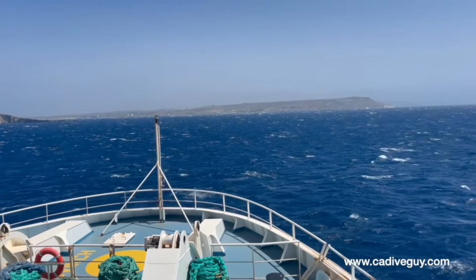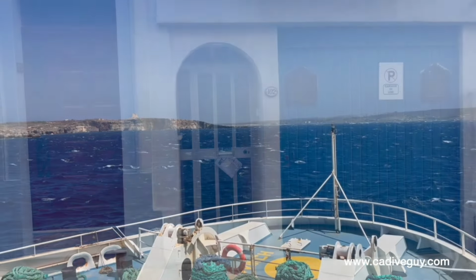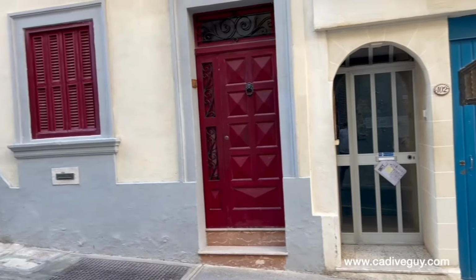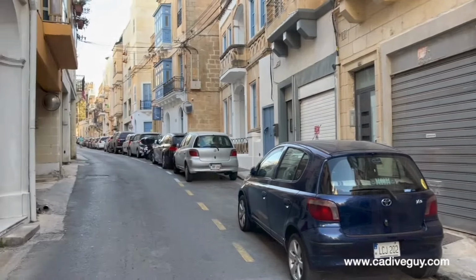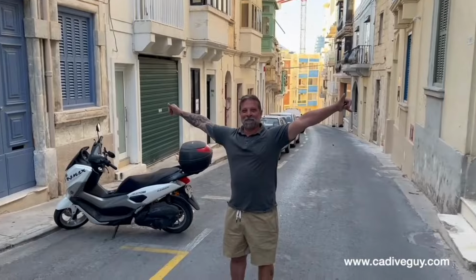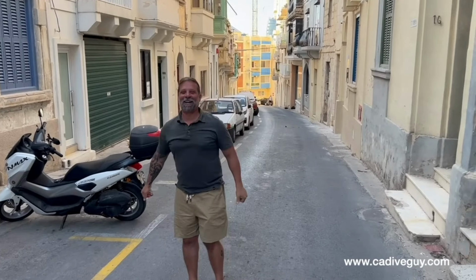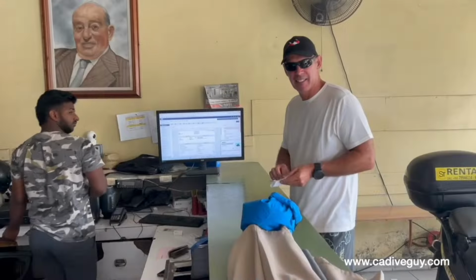So after the dive, we got back onto the ferry, headed towards Gozo, and as you can see, the surf is really starting to pick up. So here's our little VRBO just up the street from the marina. We had to walk up the street. It was actually quite a steep hill. Every time we'd walk up, we got a little winded.